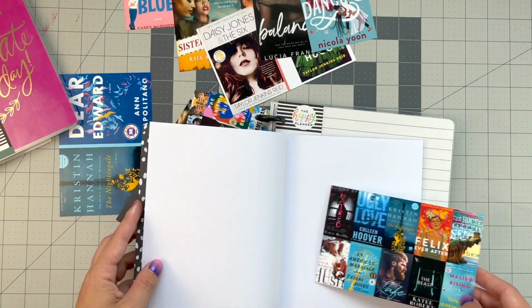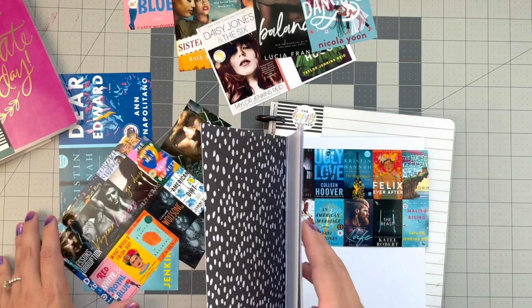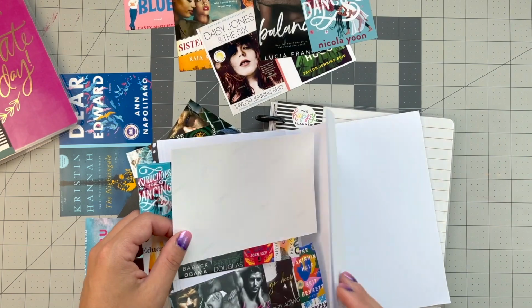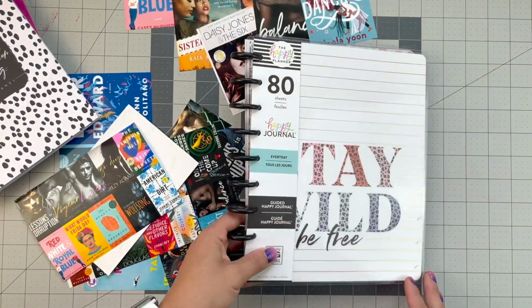And that's the only problem with doing it in this, because you can't, like with the disc bound, add pages in between. So I've already read like 40 books, and I already have them printed. So I would definitely either have to leave some room in this journal for the ones that continue on for the rest of the year, or I may have just answered my question and I should go with this one.